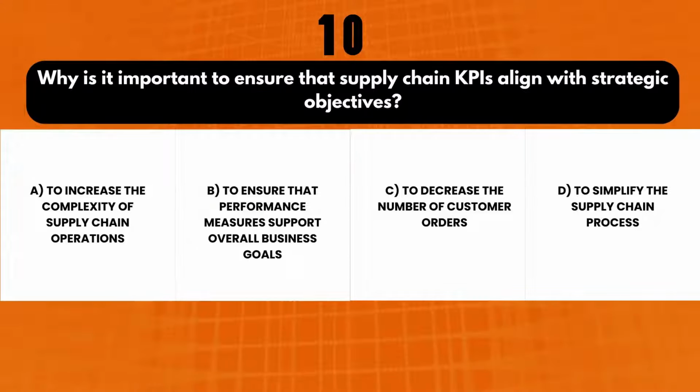10. Why is it important to ensure that supply chain KPIs align with strategic objectives? A.